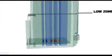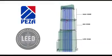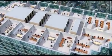The DDT Sky Tower will be PEZA accredited and is aiming to be LEED certified. Designed specifically to meet the stringent requirements of the outsourcing industry.